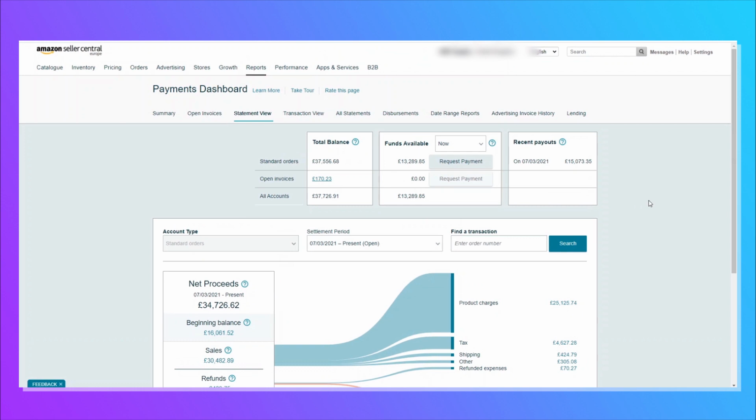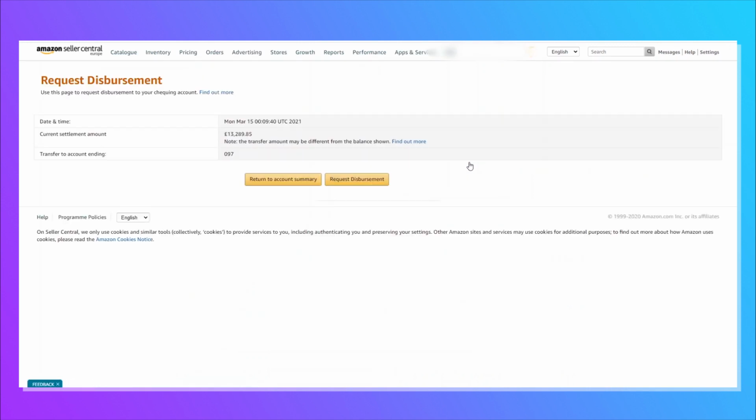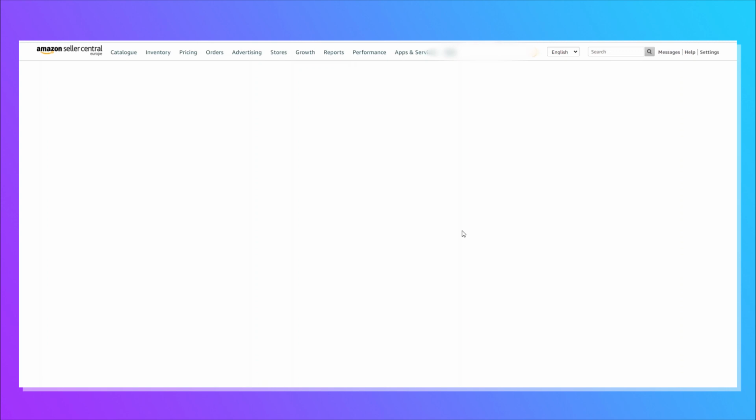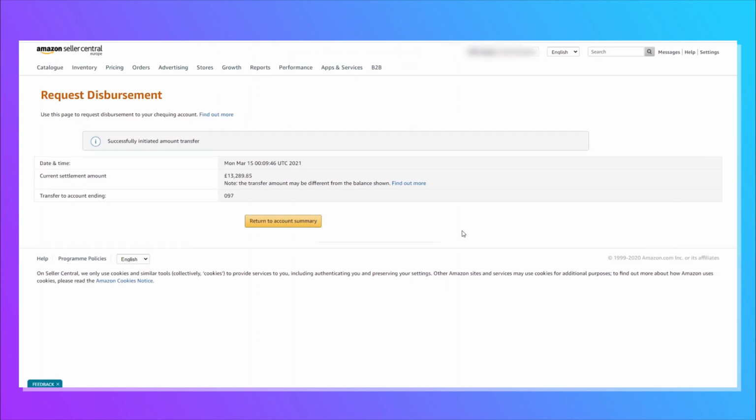So quite simply, if we go up here, we want to get the money out of the account, trigger it manually. What we're going to do is come over to the request payments button. Now what we want to do is click on that and then just click request disbursement. What's going to happen is that's going to trigger the manual disbursement that's going to come out. And you can see here, I didn't get the full 37, but I did get a portion of it, which was available, about 13,000. And that's it. That is how you manually trigger a disbursement from your Amazon account.